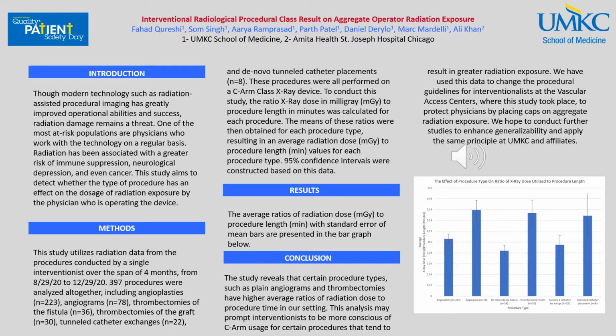And so all of these were done with C-arm class X-ray devices, and we made sure to control for all other factors. The ratio X-ray dose was conducted in milligray. The procedure length was always in minutes, and we got these ratios every time. We also were able to construct 95% confidence intervals to make sure that our data was in fact significant.